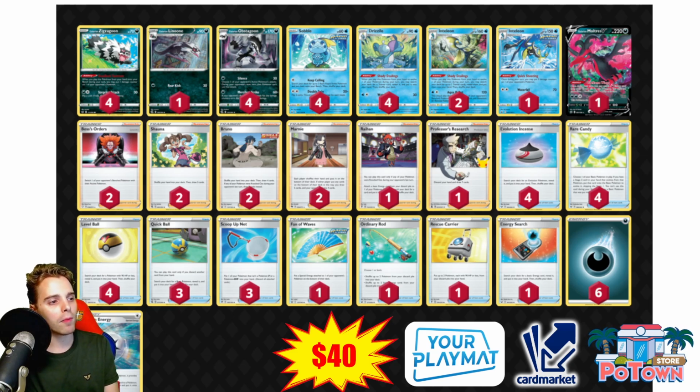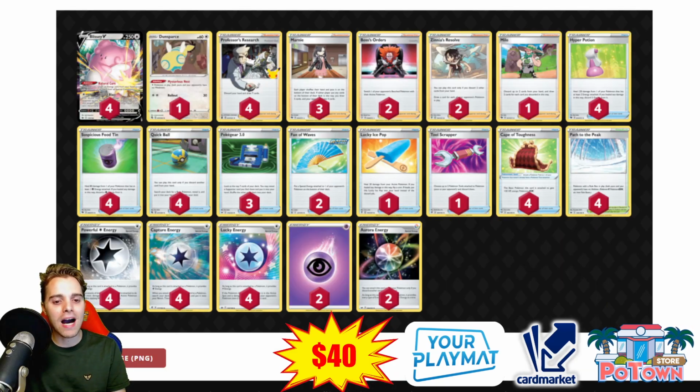Early game, you use Level Balls to get yourself started, and in the late game, you're going to be able to KO Mew VMAXs with Boss's Orders. So very, very cool to see that there are a lot of one-prize archetypes in this budget category that are doing pretty well. Moving forward, we're going to be talking about Blissey.